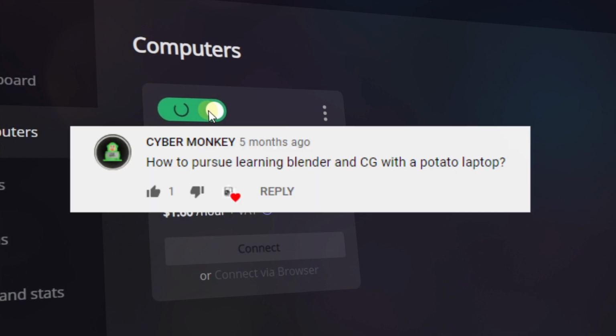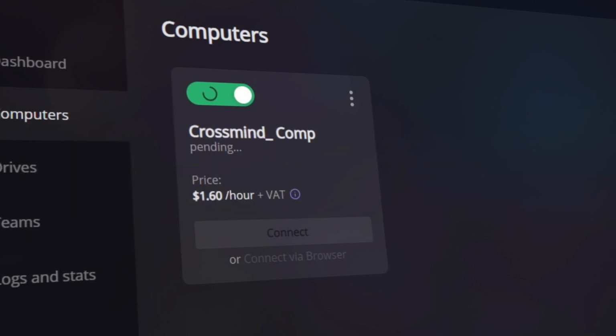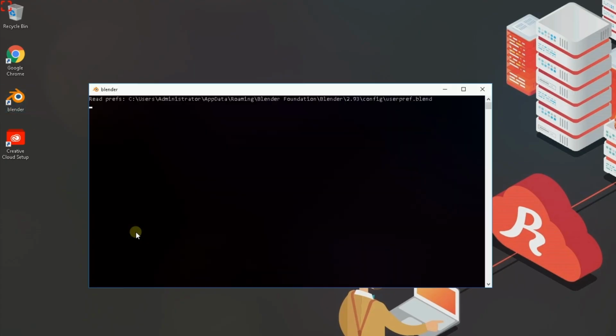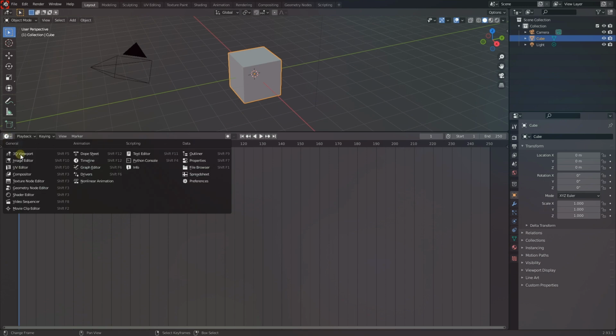Just the other day, someone asked me how they can pursue a career if they can't really afford a high-end computer, or if they're running a potato laptop. By potato, he or she basically meant a laptop which is not really capable of running any graphic-intensive work. At first, it did sound like a troll question someone would just throw on the internet to annoy, but it was really a genuine concern.